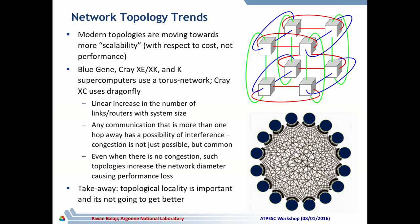Now, of course, there are newer topologies that people are looking at to make it more scalable, because they are not really scalable with respect to performance. They're scalable with respect to cost, or money. They all use torus topologies of various dimensions. The new network topologies that are coming out are Dragonfly or Dragonfly Plus networks.